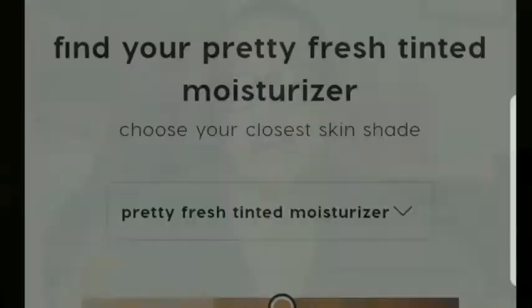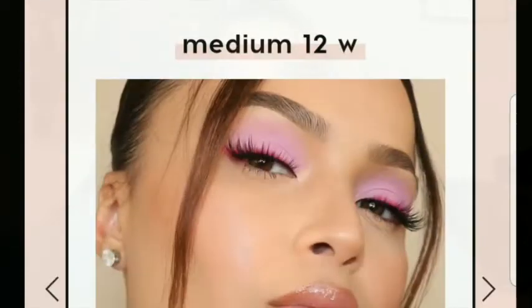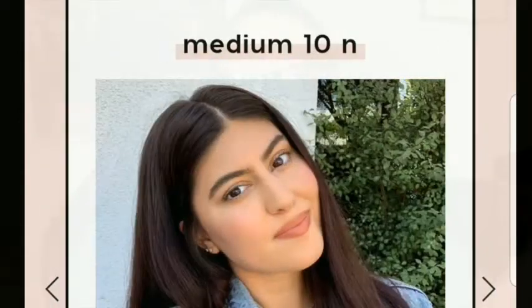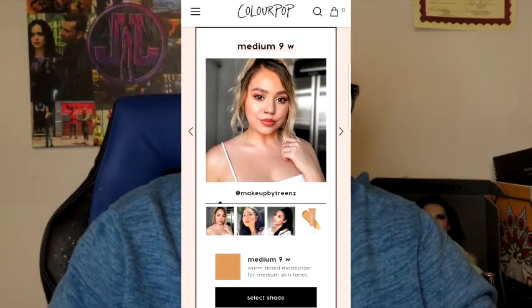But Colourpop does have a really cool portion of their website where you can do Find My Shade. It gives you faces of people with different skin tones, and you basically just match that with yours. So, based off of the pictures, I am a medium 9W. So, I hope they did not play me with this.